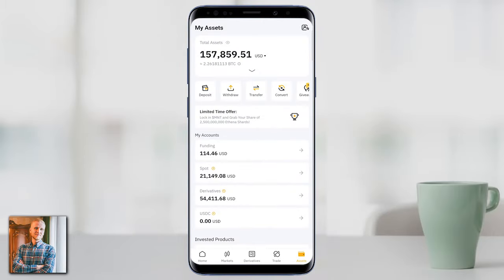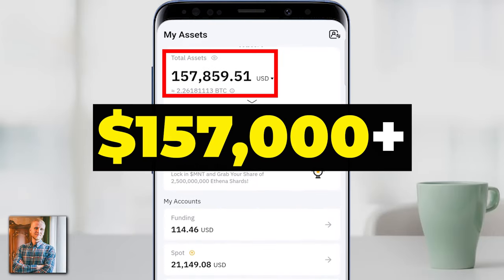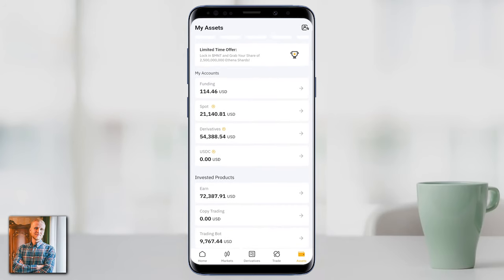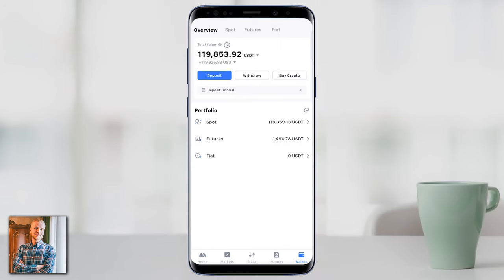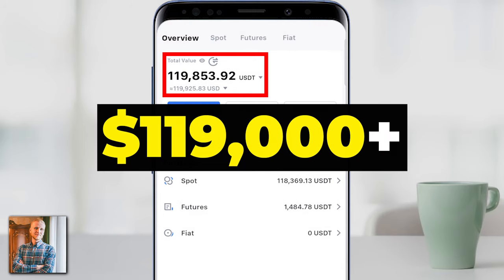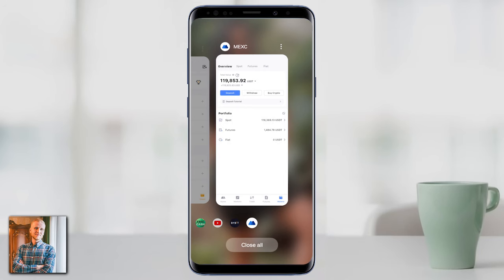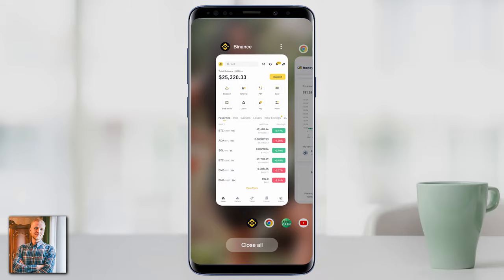On this crypto app for Android, I currently have more than $157,000 and I earn more money automatically here on Earn account every single day. On this another crypto app for Android, I have more than $119,000 and I also earn more money every day automatically. In this video, I will show you 9 apps to earn Bitcoin and crypto on your Android phone.